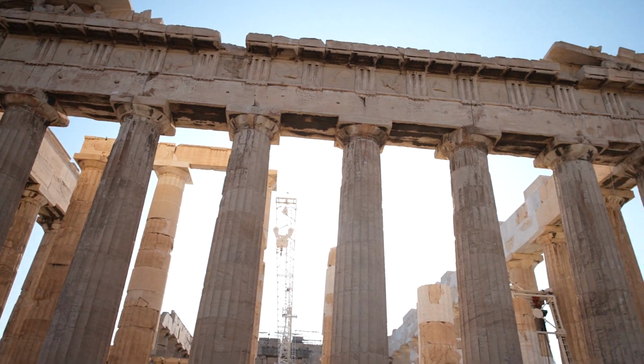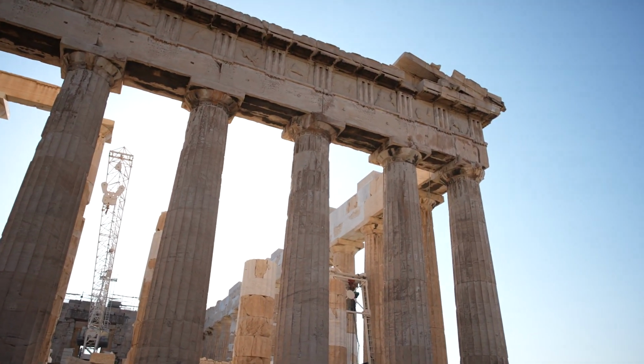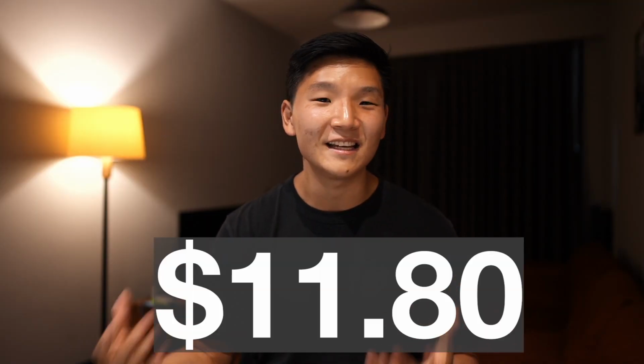Then we moved on to the Acropolis Museum, and the entry cost for this one wasn't included in that bundle, unfortunately. I was pretty gutted about this, but nonetheless, we spent $11.80. Despite it being a little bit more pricey, it was nice just to get out of the heat and walk around the museum and take in the sight.